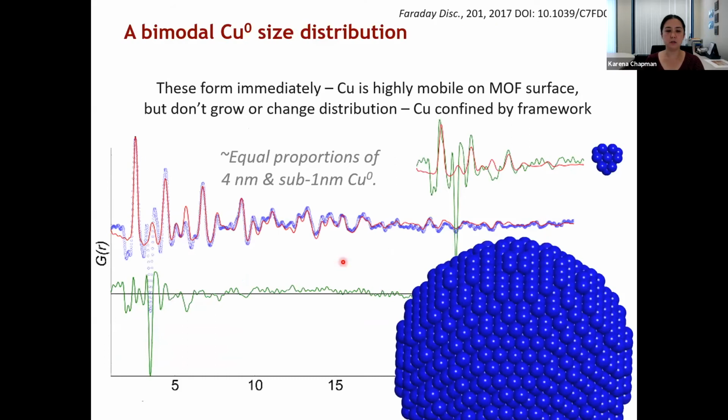If we look at the local structure, instead of just seeing copper interacting with the nodes, we start to see the formation of copper nanoparticles that are associated with that catalytic activity. We can fit a structural model to that PDF and pull out the particle size of the copper particles we're forming. We see both 4 nanometer particles and 1 nanometer, or sub-1 nanometer, clusters. These are presumably confined by the MOF framework itself, so the MOF is stopping these copper nanoparticles from growing larger.